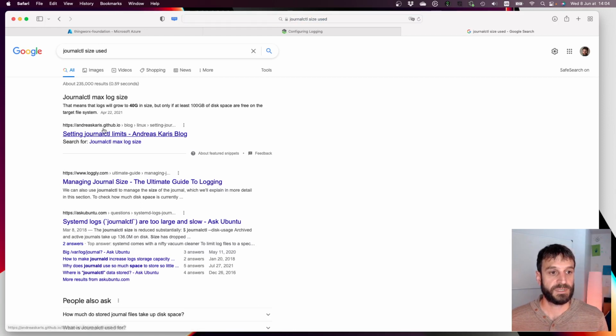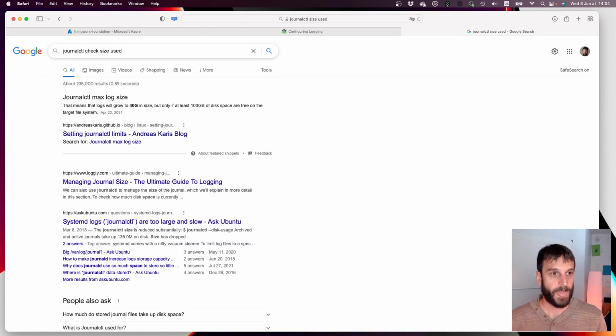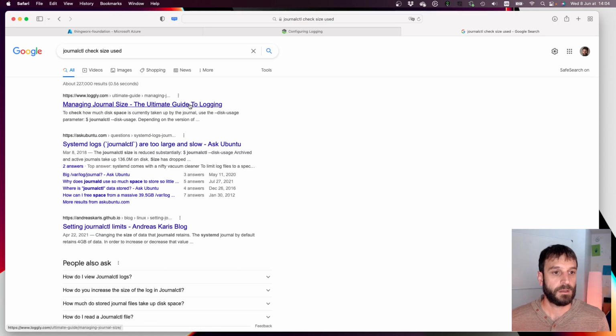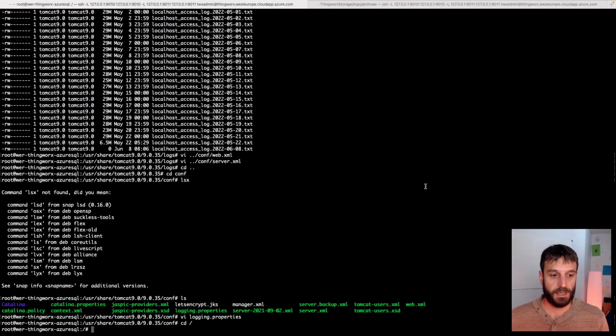Managing journalctl max log size limits, check size. Disk usage right here. Look, journalctl disk usage. You can check this with something along those lines.